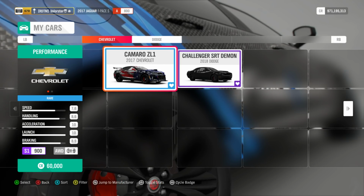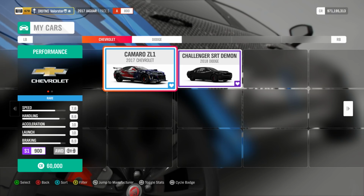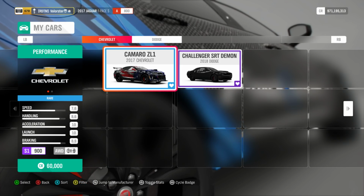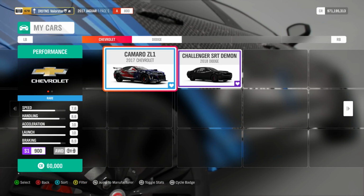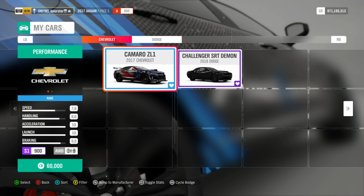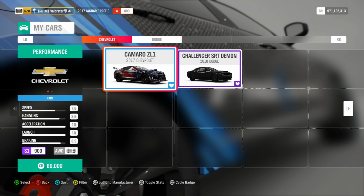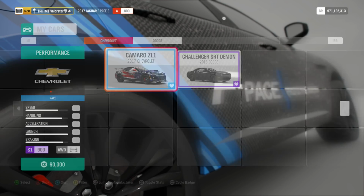This is the one I used, the Camaro ZL1 2017. As usual, all my paints and tunes are downloaded. They're also called seasonal or Forzathon tuned, so you can always find them. But this was this car. It was very easy to win that championship.